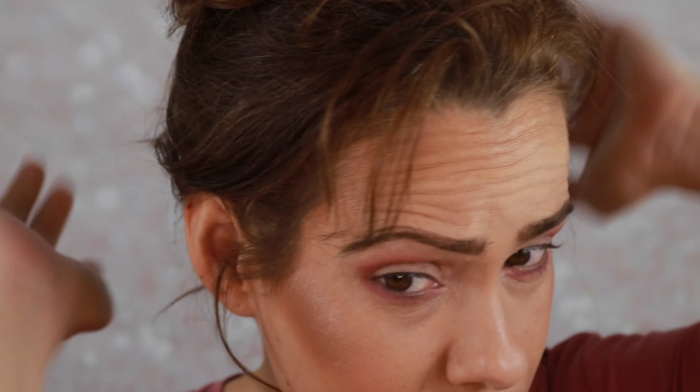Ooh, that hair. I got a crazy bun, don't care kind of situation going on there, right? Little dusty in the pan.